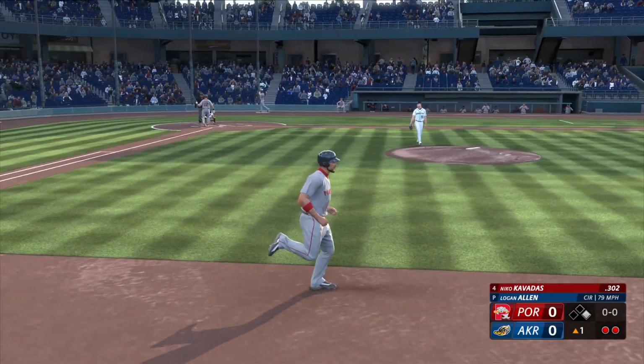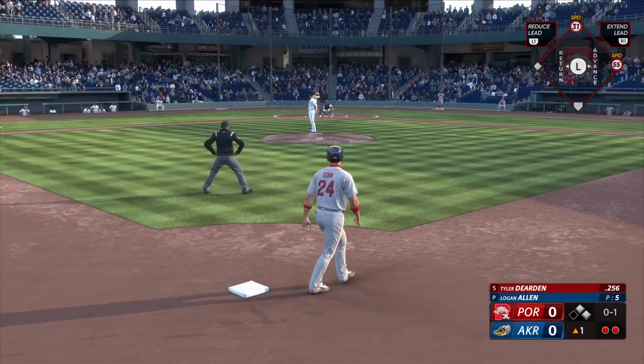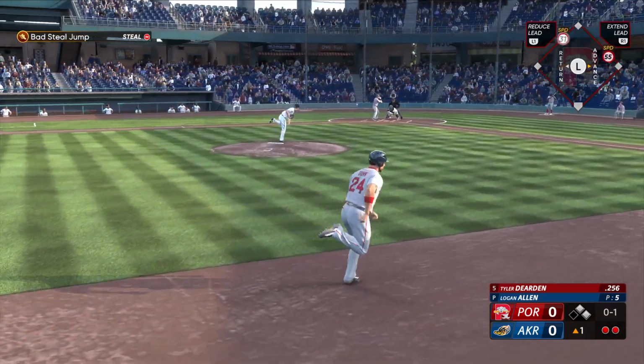3-1, and he couldn't come up with it. Now, this was a story we were paying attention to before the game. We've seen him give up walks in the past, and it's an issue once again early on. 0-1 now. Runners on the move.